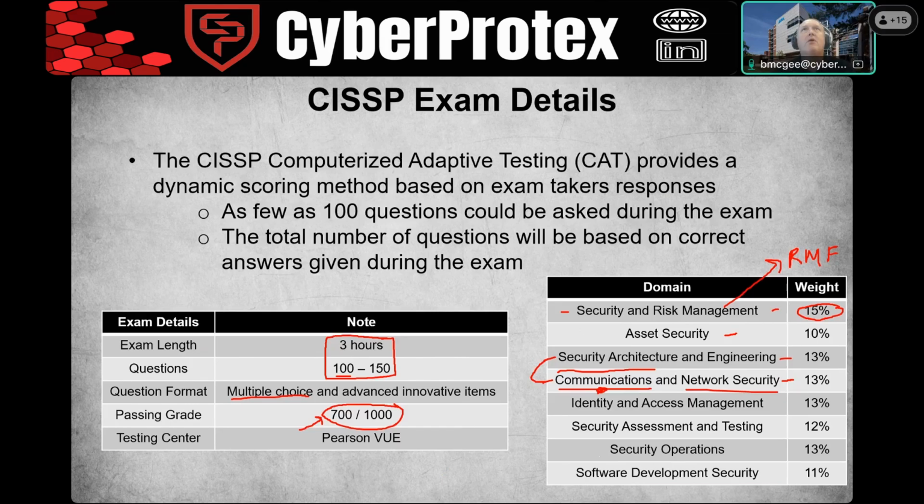So as few as 100 questions, you need 70%. You've got 3 hours. And as we get closer to the end of the week, I'll explain what that looks like for some of you that have never taken certifications before, what you should expect whenever you go to the Pearson VUE Testing Center. Usually they're pretty cold.